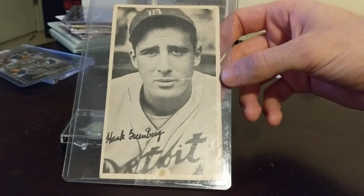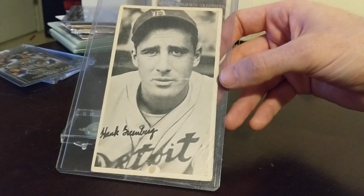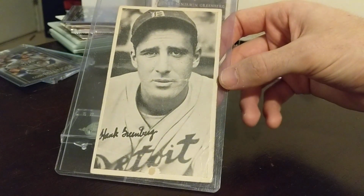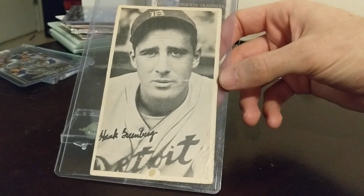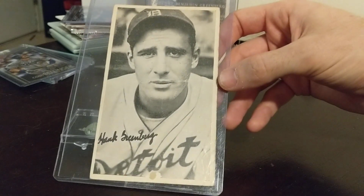In fact, I educated the collector who I traded this with about what this was, because he got it like as a freebie or a throw-in with something that he bought, and he had no idea what it was. So I guess without me educating him about what this was, I wouldn't have it in my collection. So thankful that he was open to trading. Thank you, Marshall, if you watch this video.